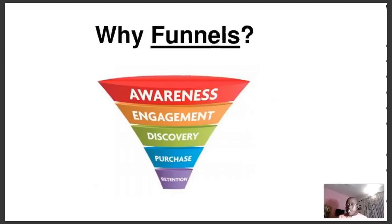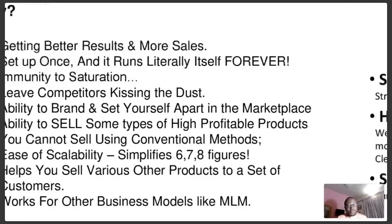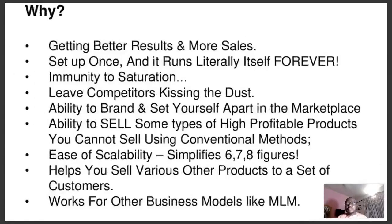All right. So why funnels? What does funnel do? What makes funnel so unique? I'll give you a couple of these reasons. It makes you get better results and more sales. You set it up once, and then it's automated. It literally runs itself forever, right? It's almost immune to saturation, because if a product even stops selling, you look for another product that is selling and fix it in at the end of the funnel, and then the funnel is up again. Not like you start creating something from day one afresh again.